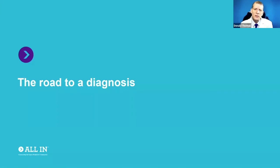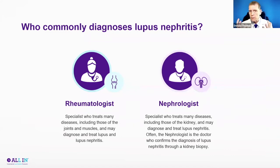So what is the road to diagnosis like for the person with lupus nephritis? There are two different main specialists who deal with lupus nephritis. And of course, the rheumatologist is one of them. Rheumatologists like myself come from a program where we have a very good training program that specializes in lupus nephritis. So some rheumatologists are actually comfortable enough taking care of their own lupus nephritis patients. However, many rheumatologists don't have that luxury, and so they do have a partnership with a kidney specialist called a nephrologist, and they work together.